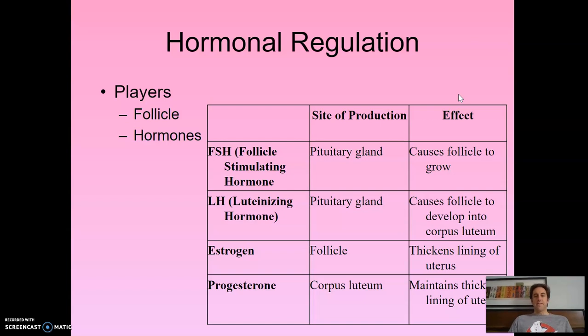The second player are the hormones themselves, and there are 4 major ones involved. FSH stands for follicle stimulating hormone. This is actually the only example I can think of anywhere where the name is based on its role in the female body and not male, like it's female centric, not male. So bask in the glory, ladies. Follicle stimulating hormone, FSH, is produced in the pituitary gland, and it causes the follicle to grow. So follicle stimulating hormone stimulates the follicle to grow. Makes sense. LH stands for luteinizing hormone, also produced in the pituitary gland. It causes the follicle to turn into the corpus luteum. Luteinizing hormone turns the follicle into the corpus luteum.